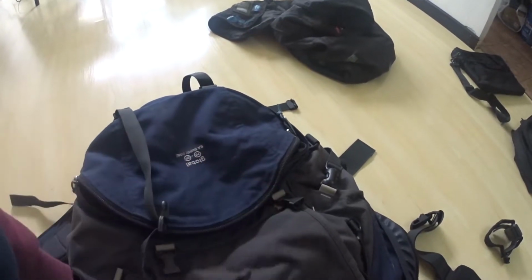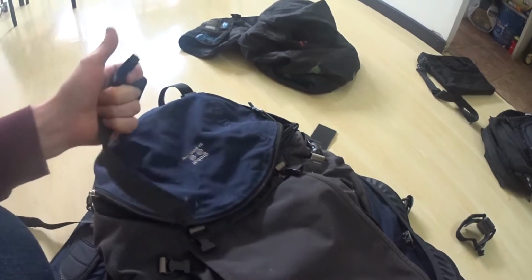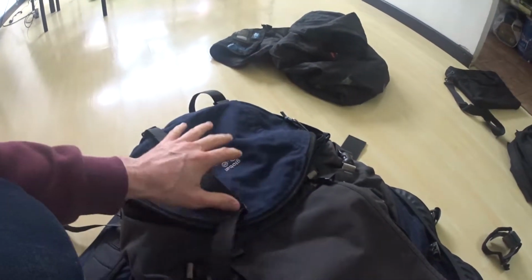And that's one of the big problems with backpacks, is that when you go to the airports, people will just throw your bags about, and these things get caught in everything. So whenever I'm flying, I always put it in that bag over there.